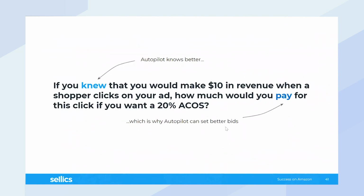So coming back to the opening question, right? If you knew that you would make $10 in revenue when a shopper clicks on your ad, how much would you pay for this click if you want a 20% ACoS, right? So typically Autopilot, which is our solution, but algorithmic solutions in general, they know better. They can predict better how much you will generate in revenue. And because they can predict better, they will also be able to set better bids. Okay, that's essentially the reason why algorithmic solutions, if done properly, outperform.